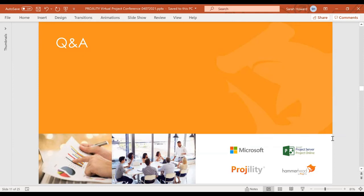So for those of us in GCC, other tools become more attractive because they're available. Microsoft doesn't give us any insight into delivery times. Do they plan to improve that?